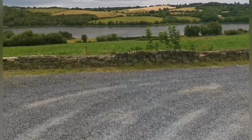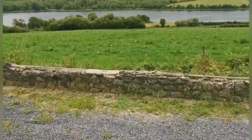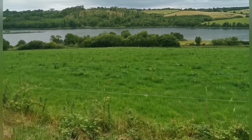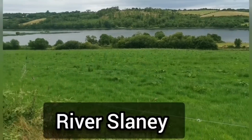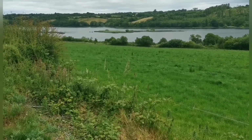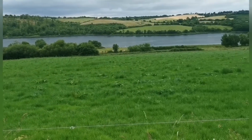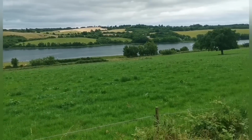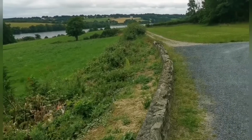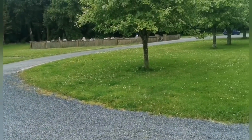So there's this beautiful area here and the views are spectacular, and you can just see the river in the distance there, surrounded by all those lovely fields and scenic views. And it's a really beautiful place to have a cemetery.